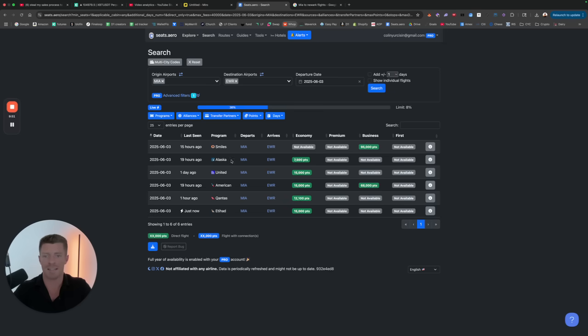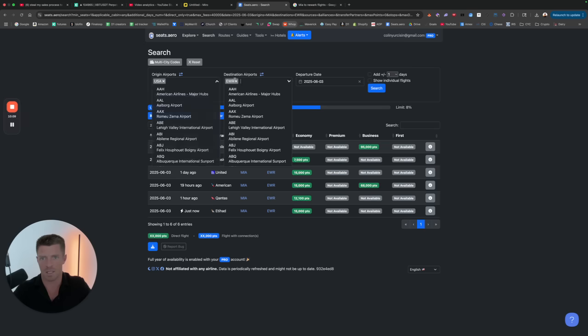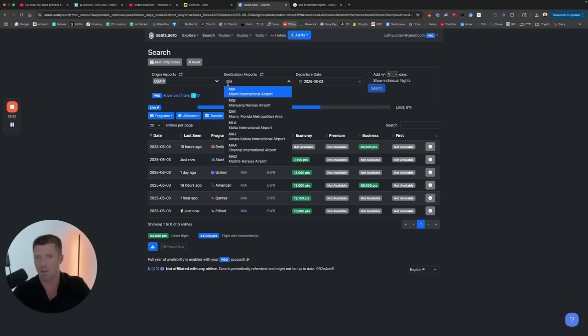Remember I told you Alaska? Alaska has the best redemption for domestic travel. So I'm booking Miami to Newark, 7,500 points, and then I'm going to spend 80,000 points to get that business class flight directly to Europe. Let's go back there one more time and just show you some of these insane deals. And that was with no time for planning at all.